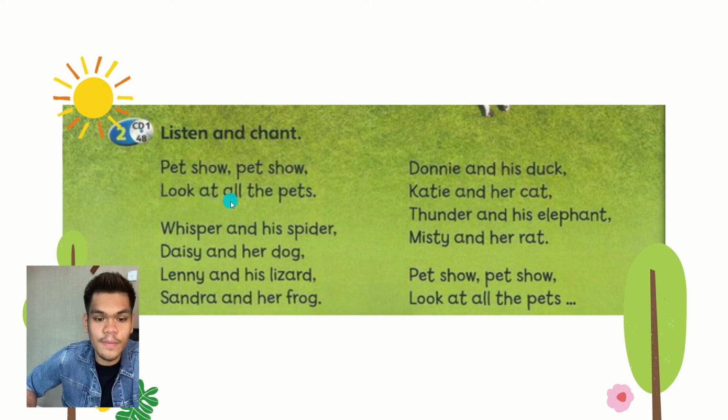Look at all the pets. Whisper and his spider. Daisy and her dog. Lenny and his lizard. Sandra and her frog. Donnie and his duck. Katie and her cat. Thunder and his elephant. Misty and her rat. Pet show, pet show. Look at all the pets.